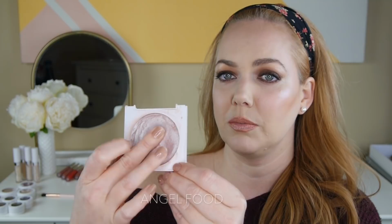And it is the most beautiful purple, pink, iridescent. It seems like it's going to be too dark because I am really fair, and it's not. It's just the most insane highlighter. It's what I'm wearing right now. I'm wearing it over one of the cream highlighters, and I just find this shade to be so unreal. I don't own anything else like this, and it's just an absolutely stunning highlight.